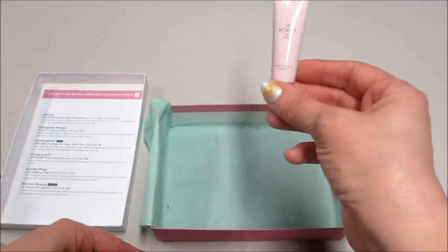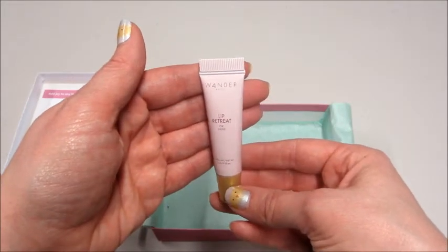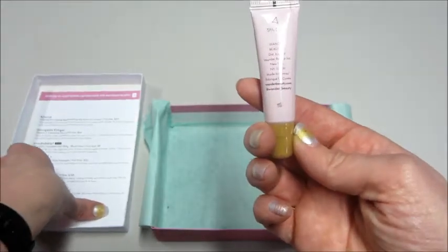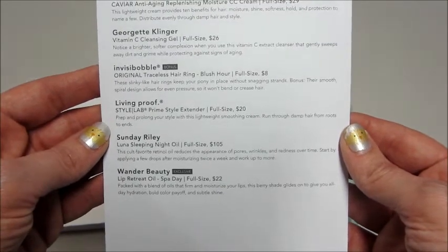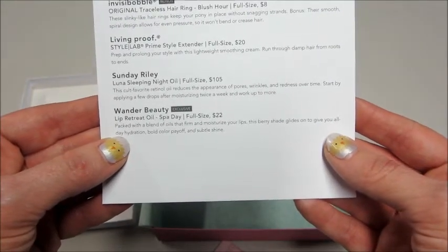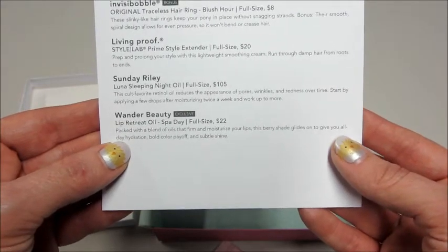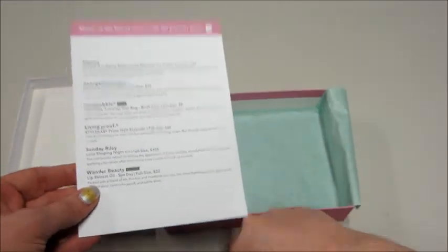And the last item in here says Wander. I think that's supposed to be Wander Beauty Lip Retreat. So let's take a look at the card real quick. So the Style Extender is a lightweight smoothing cream. And then the Wander Beauty Lip Retreat Oil has a shade, a berry shade. Glides on to give you all-day hydration, bold color payoff, and subtle shine.